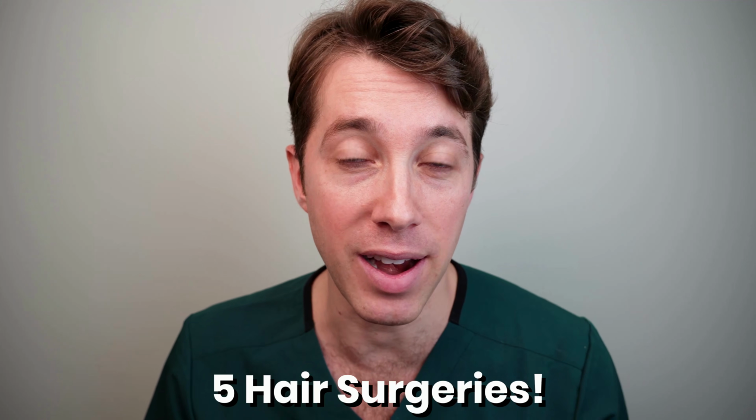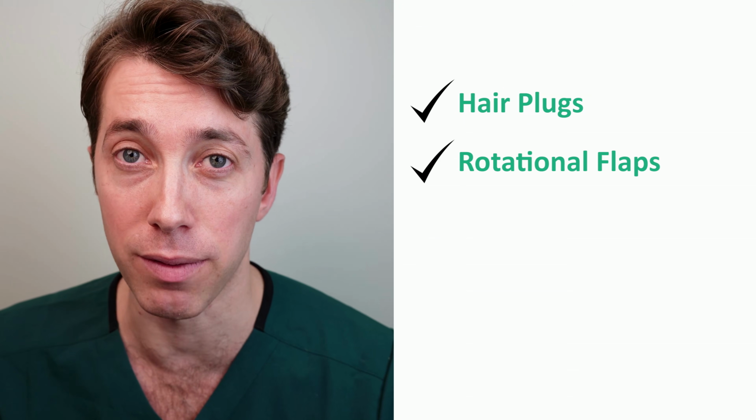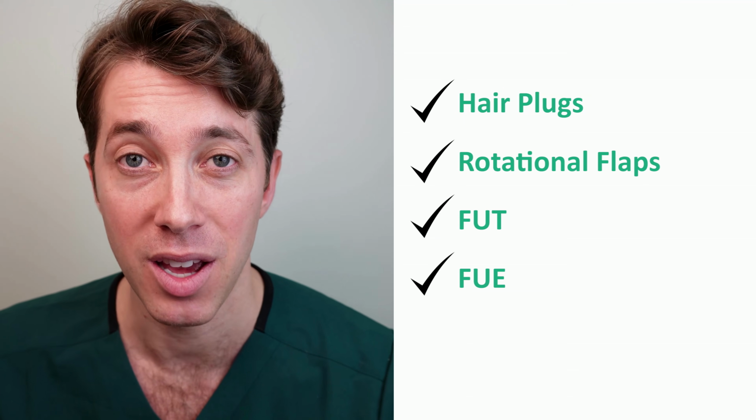Between you and me, I think President Trump likely had 5 hair surgery procedures performed over the course of his life. Hair plugs, 2 rotational flaps, FUT, and then FUE. And he did this to maintain the density of his hair and maintain a youthful appearance.